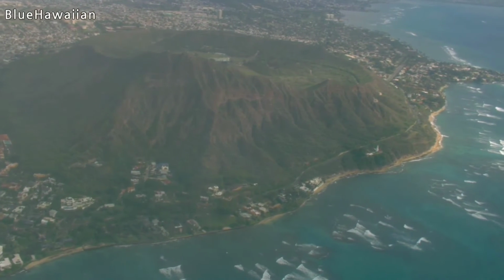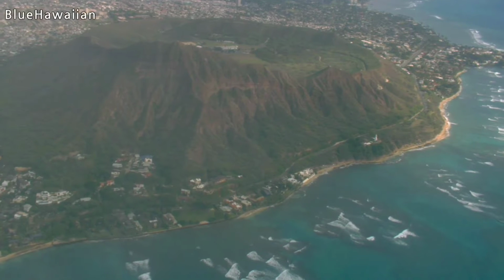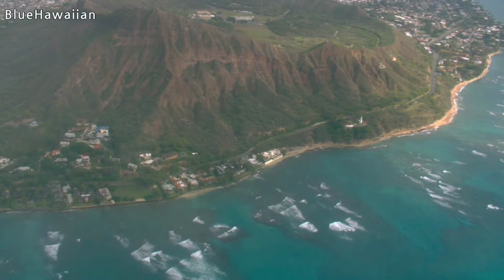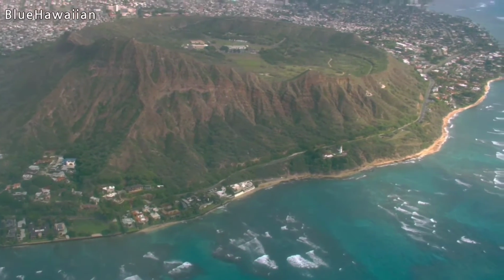A little rainbow forming there for you, Joy. And we'll get it on the reverse. Inside Diamond Head Crater, National Guard unit and a parking lot for your car while you hike.